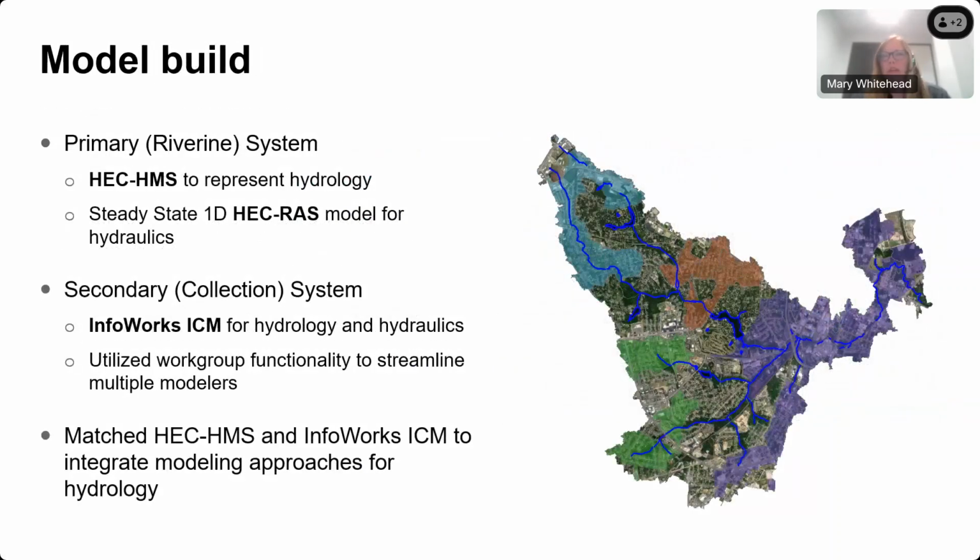The model build has noted the primary riverine system. We used a steady state 1D HEC-RAS model for the hydraulics. We did investigate 2D modeling as well, but it did not move forward into project solution development at that time. And then we used HEC-HMS to represent the hydrology, as the city had an existing HEC-HMS model that they had used in their pre-program workshops.